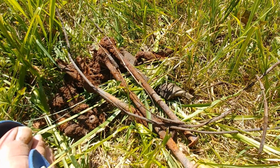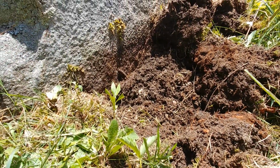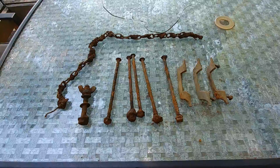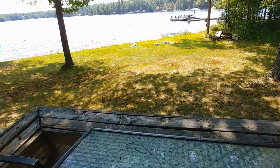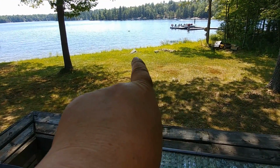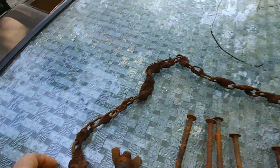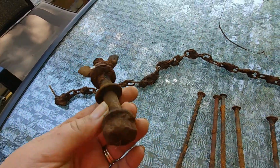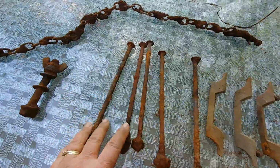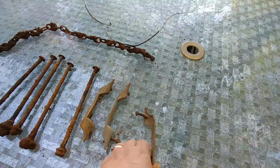So I'm going to try to avoid getting nibbled by all these ants. I feel bad for exposing their eggs. And we'll see what else is in this hole. This is what I found in the hole that I dug around that rock right there. The wire was all wrapped around the base of the rock. Then there was this big old chain, a gigantic wing nut on the end of a bolt, 5 great big leg bolts of some kind, and 3 brass drawer pulls.